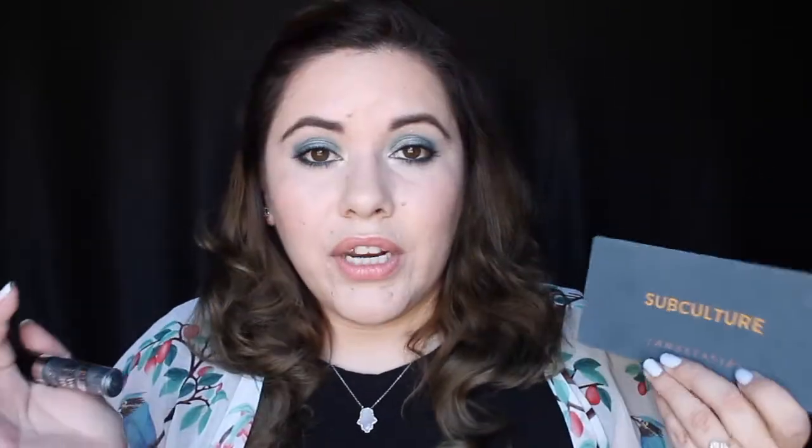Supernova, and I love this. I've done this combo like 2-3 times. It always works well for me. It's really pretty. I feel like it makes my eyes stand out, and so I know this is very polarizing, but it works for me. So does this cream shadow, so there you go.